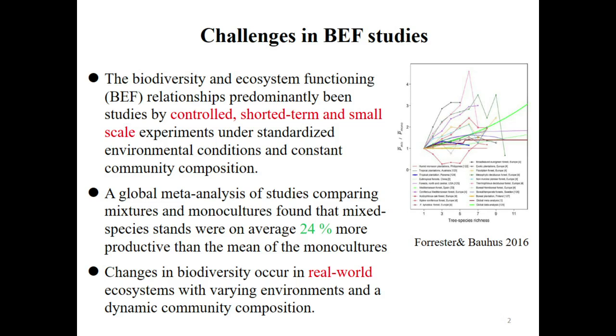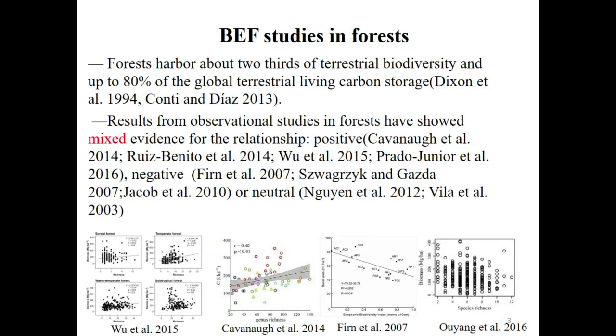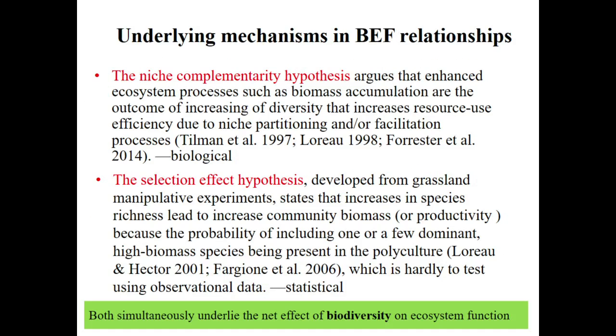However, whether the result from the controlled experiment can be extended to real ecosystems is an open question. And the results from the observational studies in forests have shown mixed evidence for relationships, positive, negative or neutral. And there are two mechanisms in BEF relationships. One is the niche complementarity hypothesis, which suggests improved ecosystem process due to niche partitioning or facilitation.